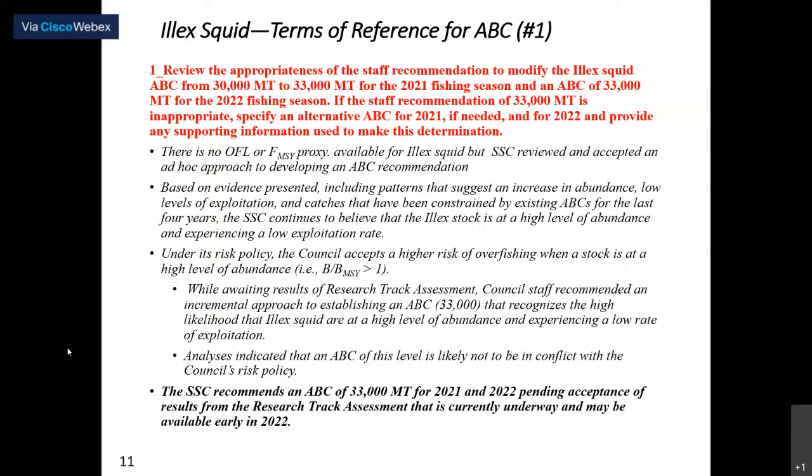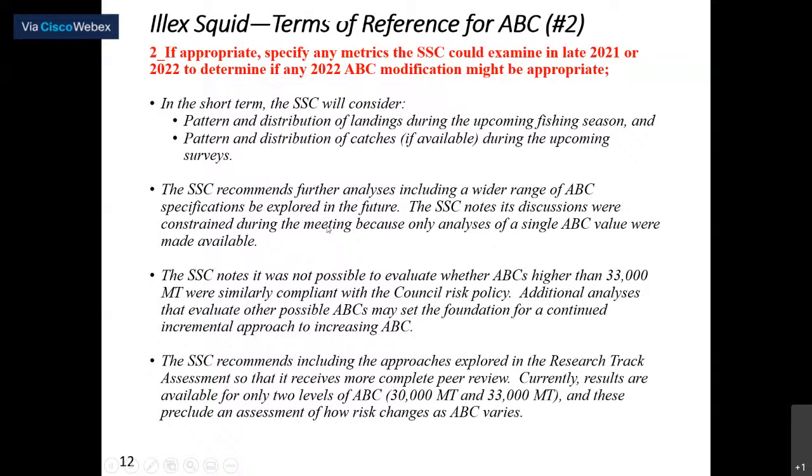Council's risk policy. So the recommendation then is to revise the ABC to 33,000 metric tons for both 2021 and 2022, and that this will be conditional to some extent on potential revisions that might occur as we improve our understanding through the research track assessment. So next slide, please. Thank you, Jason.